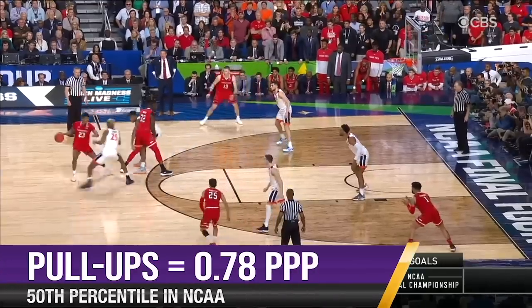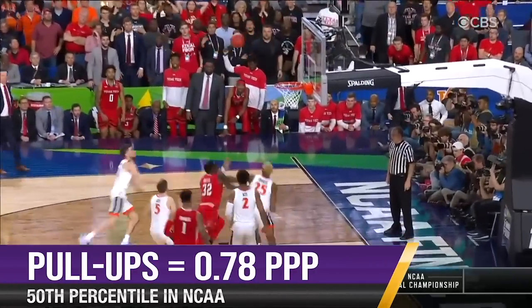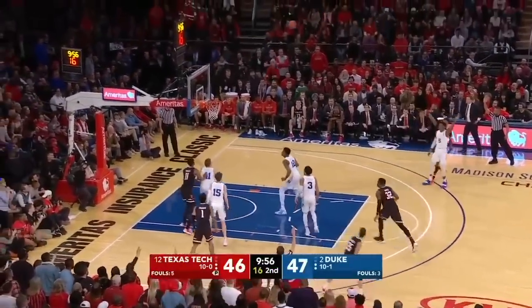He front rims a lot of pull-up jumpers, and that limits his effectiveness in the pick and roll. NBA defenses are going to run a lot of drop coverages against him, daring him to shoot while protecting the paint.